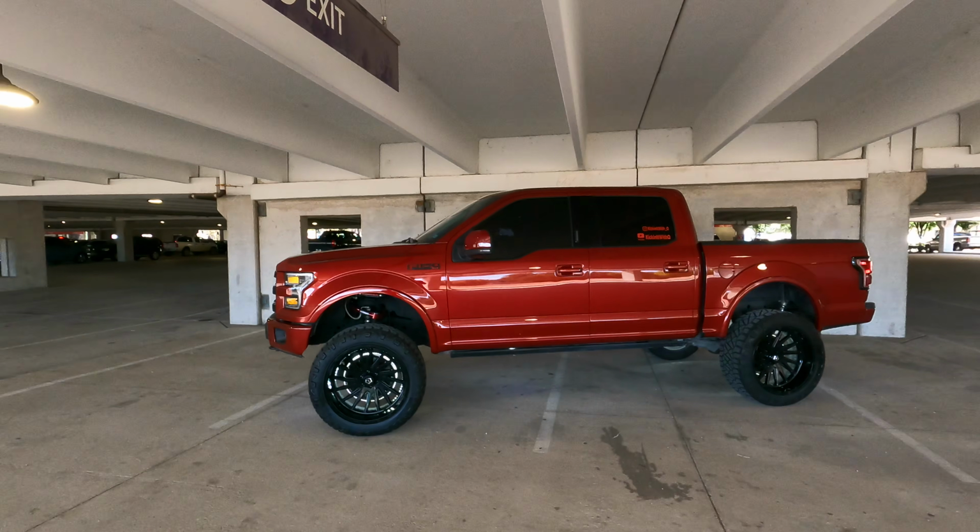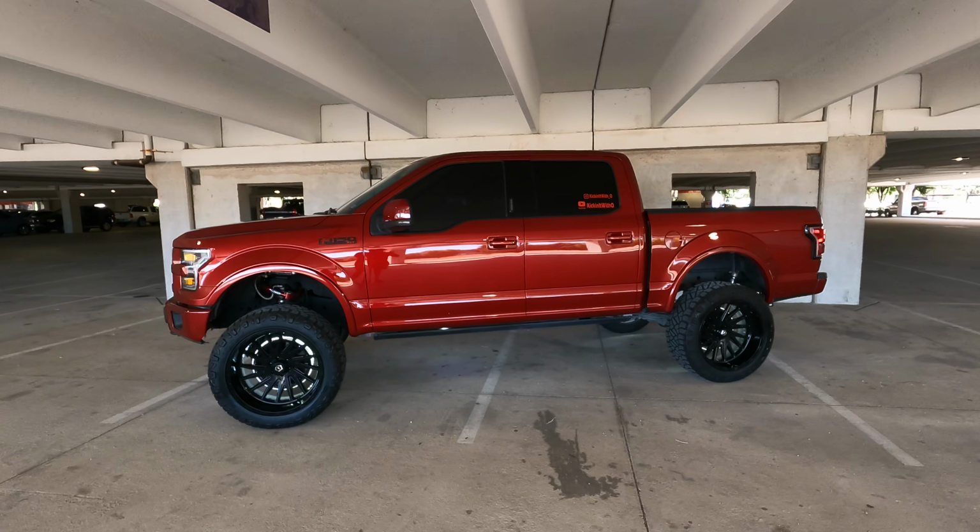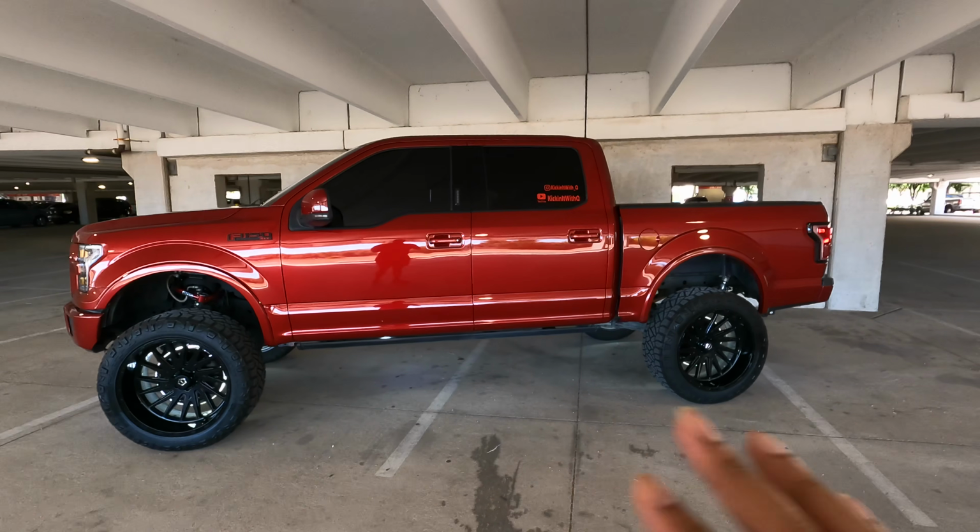The second thing, bro, to me personally, besides upgrading maybe to some coilovers or better shocks, guys, tires. I'm gonna say it again. Tires, bro. Tires make a huge difference in the ride quality you're going to experience with your truck, lifted truck, whatever case may be.